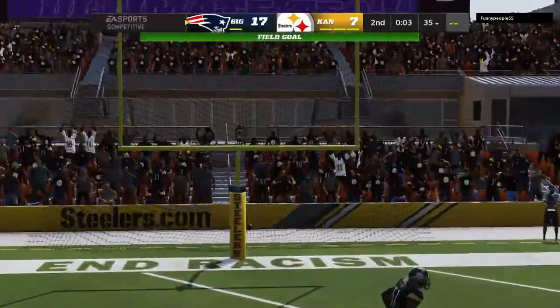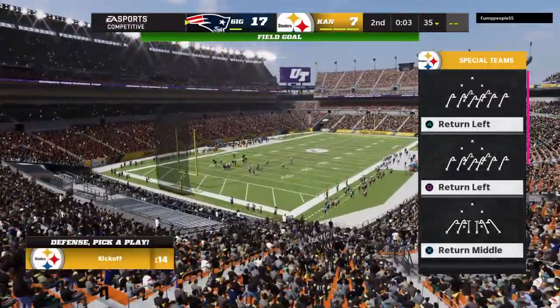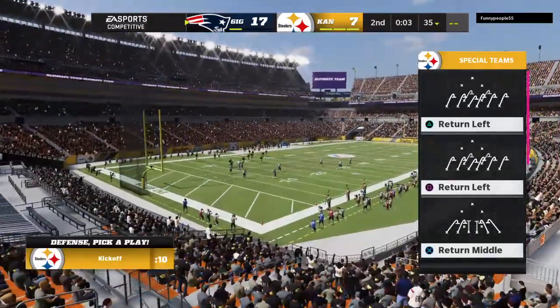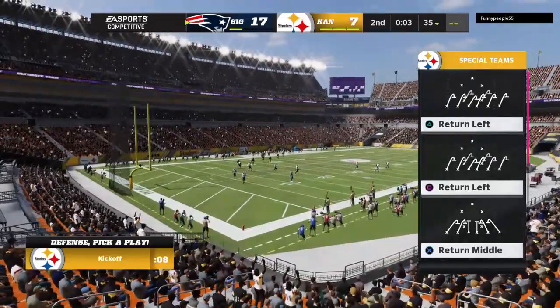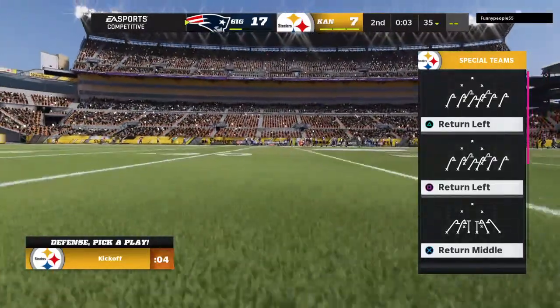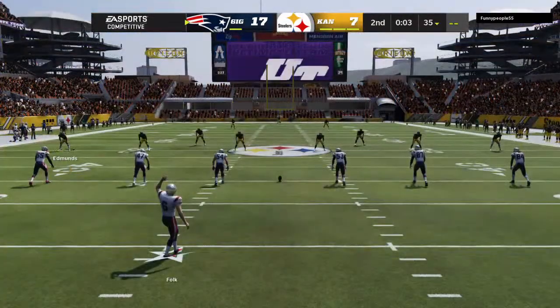And Folk's kick is good. So a long drive gets them down inside the 5, but ultimately they settle for just the field goal. And I have to think that if maybe they were a yard closer, that would have made their decision tougher, and I think they likely would have gone for it. But in this situation, they just decided to take the 3, and I think it was a smart move.